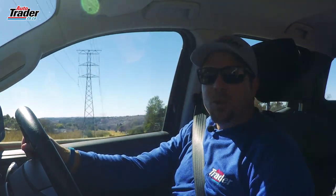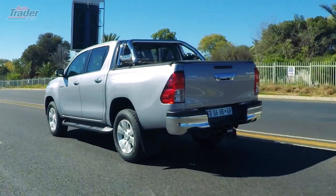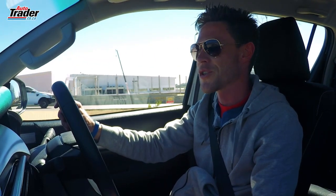Now we are out here in the hilly stuff, and I tell you what, this engine is a beaut. That 380 Newton meters of torque, it's just there. I don't even really have to change down, just put my foot down and we climb. The power delivery of this motor is fantastic, and I'm going to go so far as to say that this 2.8 is a much better motor than the 3-litre D4D that it replaces.